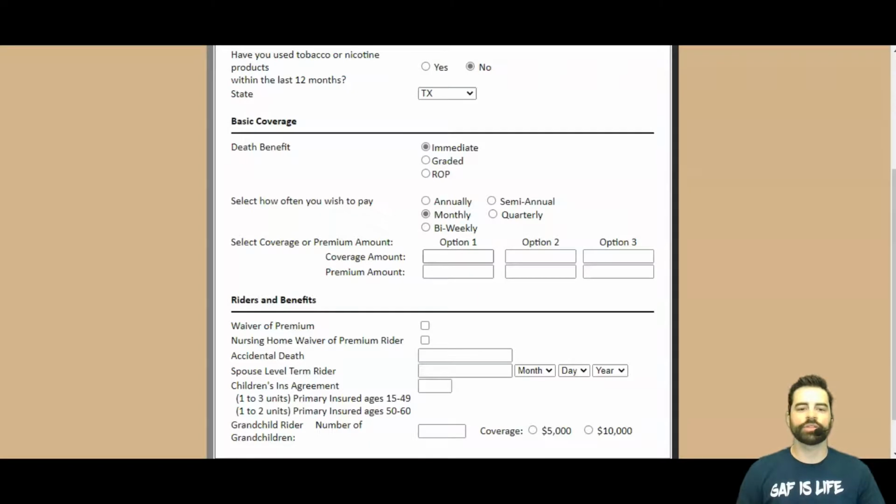Now, one thing I like about the software is you can put in 3 different amounts. You can put in a death benefit amount, and it will spit out the premium, or you can put in a premium amount, and it will spit out death benefit. Let's put in death benefit, okay? Because I know the death benefit can only go up to $35K. So we're gonna go 15,000, 25,000, and 35,000.